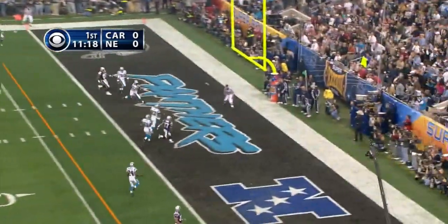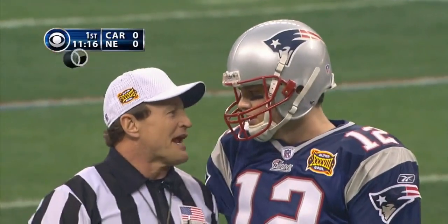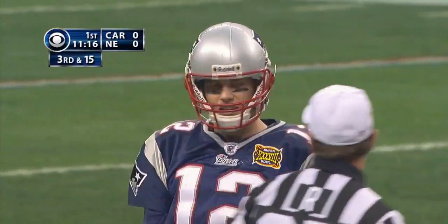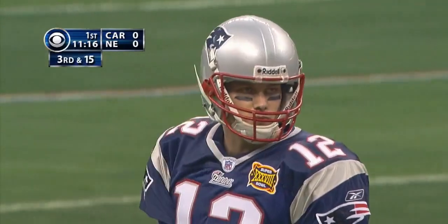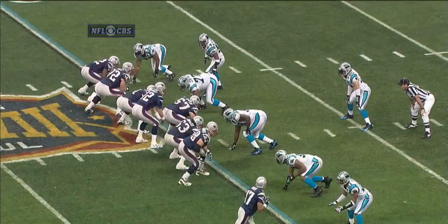Brady to the end zone, incomplete. Deion Branch, the intended receiver. It'll be 3rd and 15. One of the reasons why I think you're not going to see this New England Patriots team spread out and leave nobody in the backfield.